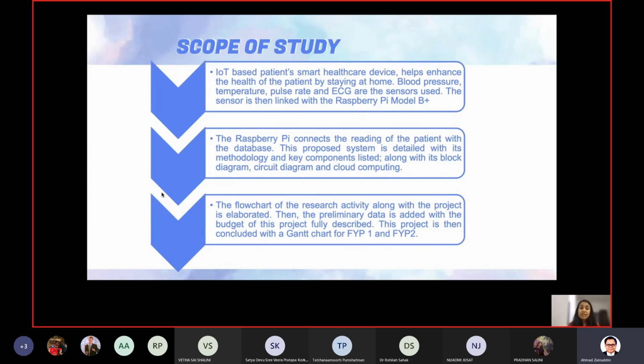The proposed system is detailed with its methodology and key components listed, along with its block diagram, circuit diagram, and cloud computing diagram, which we will see in the future PPT. And the flowchart of the research activity along with the project is elaborated. Then the preliminary data is added with the budget of the project fully described. This project is then concluded with a Gantt chart for FYP1 and FYP2.